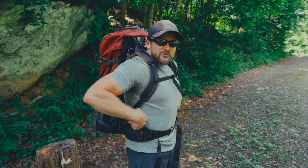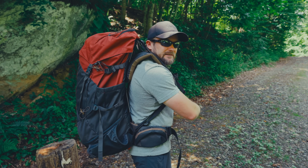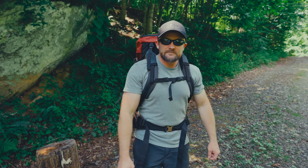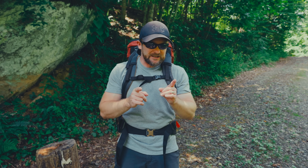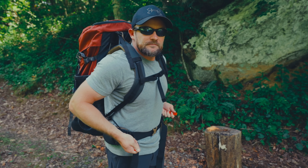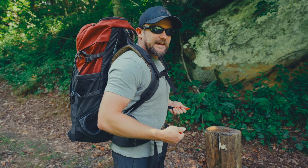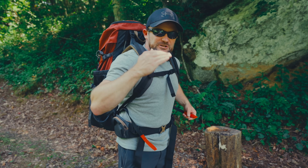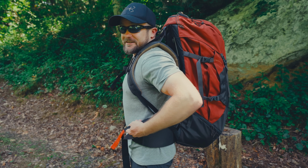So check this out, everyone. I will loosen the backpack, right? You can see it's pretty sloppy right now. It's wiggling around. This does not fit me at all. But check this out. Pay close attention to these straps here. Now watch this. Oh yeah. Just like that, I'm adjusting the backpack, I'm adjusting the torso system, and now it fits nicely.